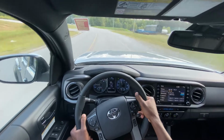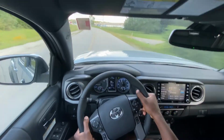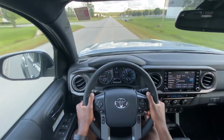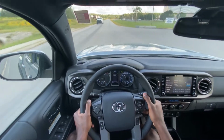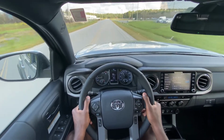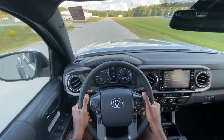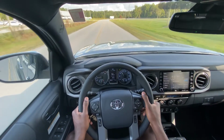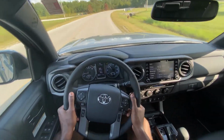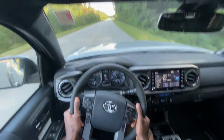And I really like these leather seats. They are very comfortable. And they kind of keep your back in a comfortable position as you go around corners. And I really like the engine sound. I don't know why, but I've always kind of had a thing for Tacoma engine sounds, even the older ones. It just, when you're driving one and you hear the engine, it just feels like a truck.